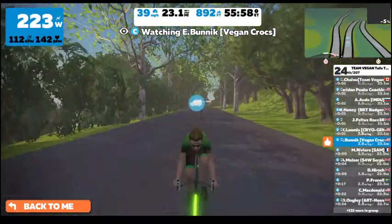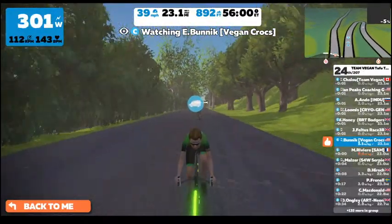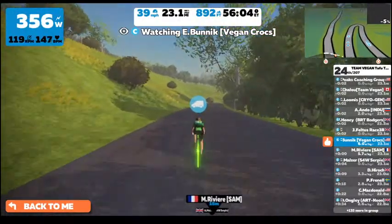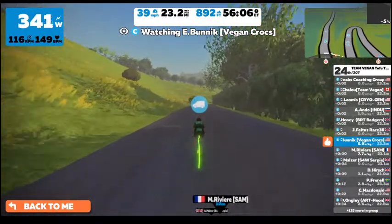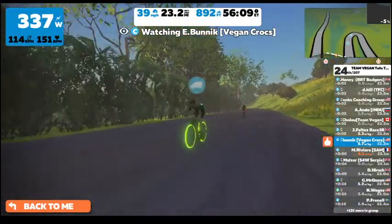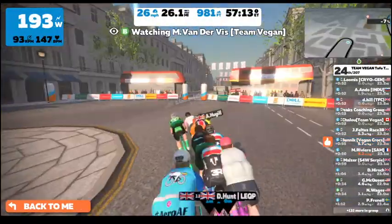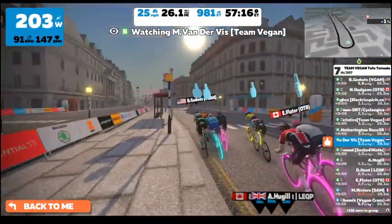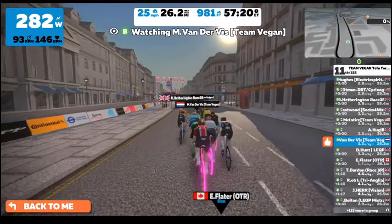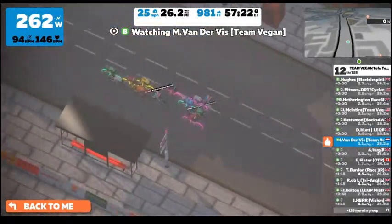I'm just gonna try and jump in with Martin Vandervis. If you want to try and jump in with him as well. Okay. All right. Okay, so it looks like actually a way off the sprint yet. Yep, they're just about to head through the 1K to go banner here, I think. So yeah. Let's see how they deal with this.